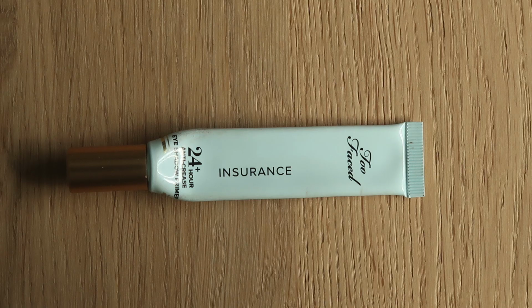Eye primers, I still have the same one as I had 6 months ago, which is the Too Faced Shadow Insurance. Definitely not a lot left in that one anymore, so I will be probably finishing it off in the next couple of months, but I will repurchase the same one very, very likely. So I'm always keeping this at 1, and I don't need more than 1.